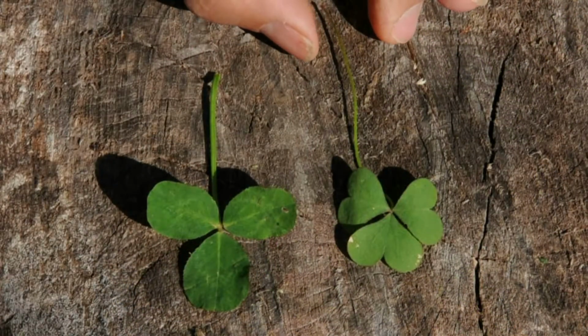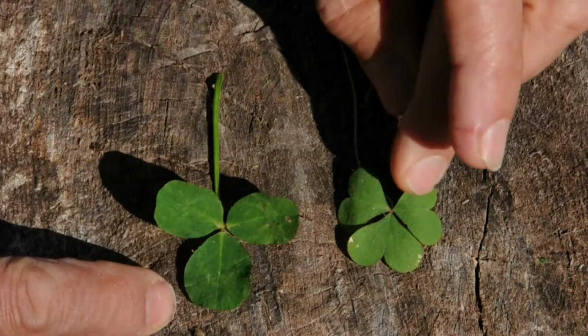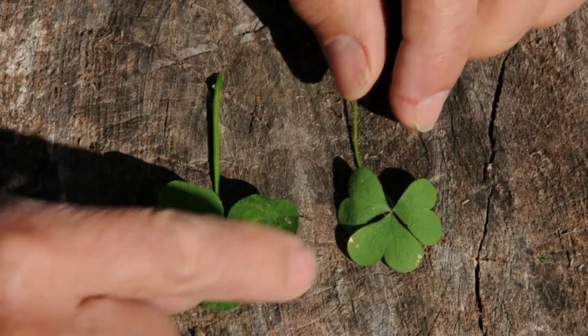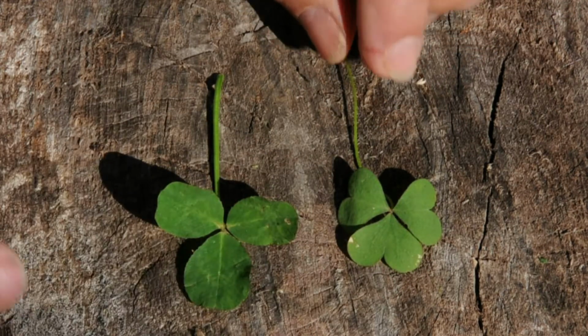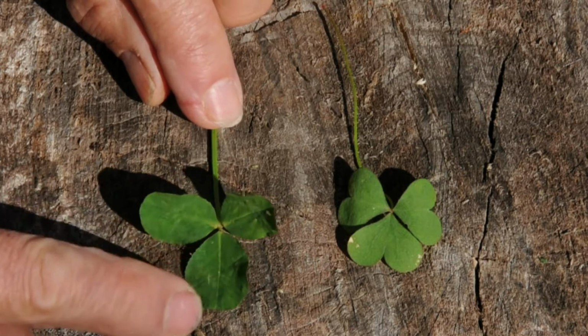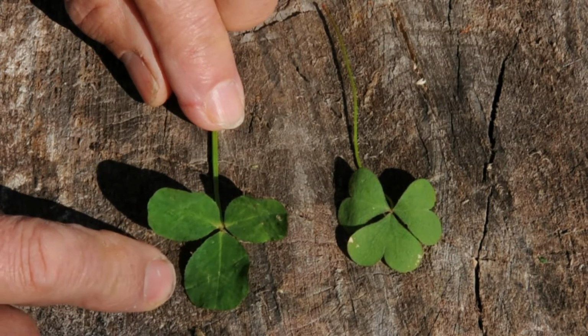So for me, the easiest way to tell the difference between clover and wood sorrel: this is clover on this side, right here on the left, and this is wood sorrel on the right. If you notice, the leaflets of the wood sorrel are heart-shaped, and the leaflets of the clover are not. Clover is also usually darker in color.